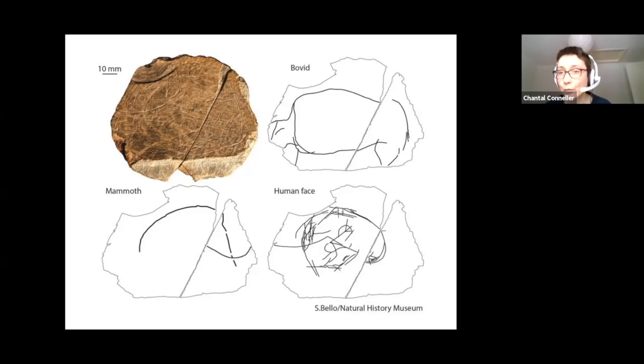So at the top we have a bovid, perhaps an aurochs or a bison. On the bottom left we have a mammoth's back, trunk and tusk. And there are a few of these slightly schematic potential mammoths on the stone. And even more schematic than the others, a human face. It's on its side, so an eye there, another eye, a nose, top of the head.